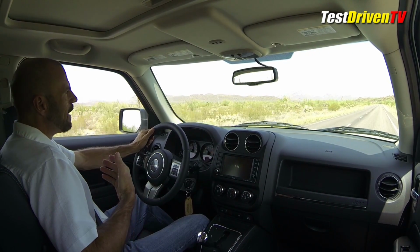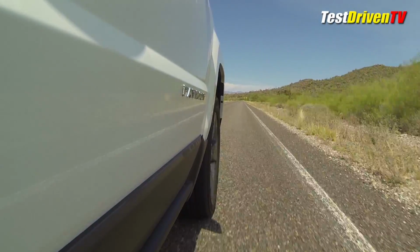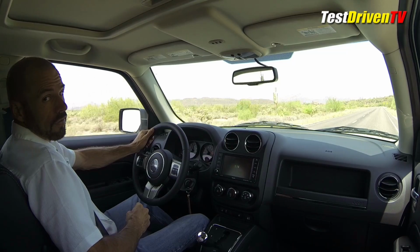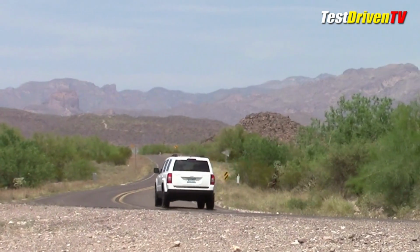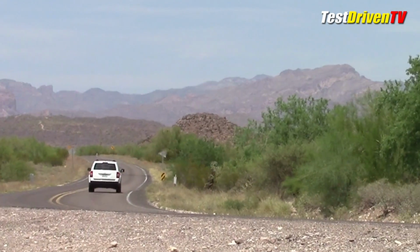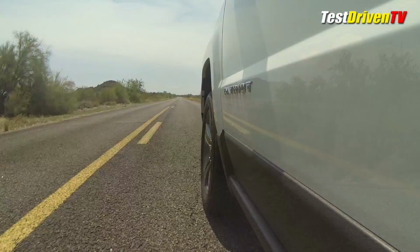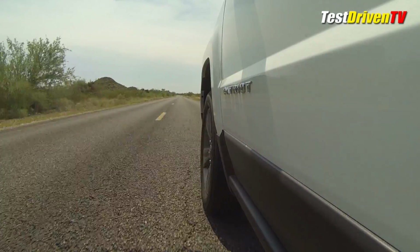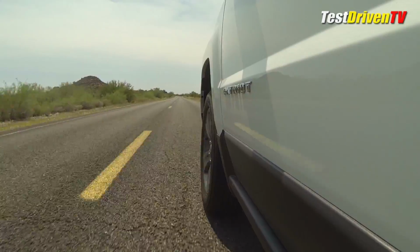So, I think we are at a deficit of performance here a little bit, and I think we might also find out that's going to translate to fuel economy. And indeed, fuel efficiency wasn't its strong suit. The EPA rates this powertrain combination at 21 mpg city, 27 mpg highway, and 23 mpg combined. In our week with it, we struggled to see 20 mpg combined.